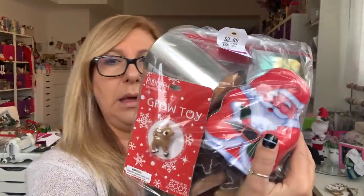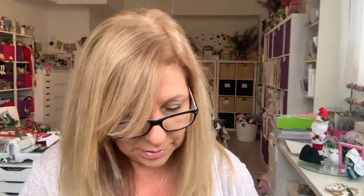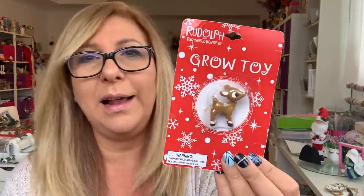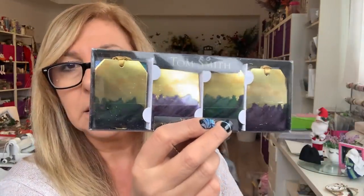I got this bag here, and I saw gingerbread, and that's why I got it. It was $2.99. Okay, I'm gonna use my scissors. So this tin was in here. And Christmas tree lights reflectors. Oh. I don't know what that is, but I will look it up. There was grow your own Rudolph. I'll give this to my youngest niece. There was this pack of Tom Smith gift tags.